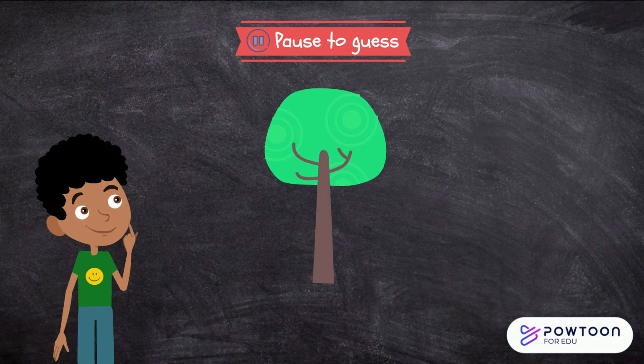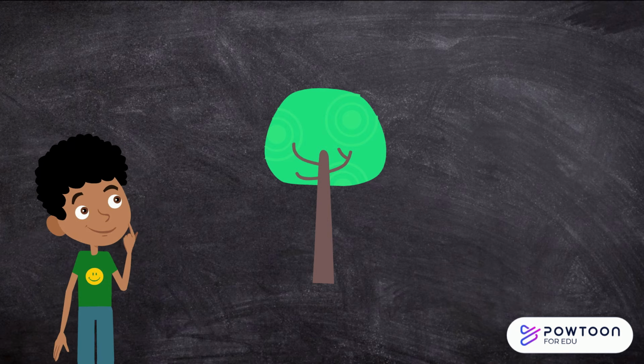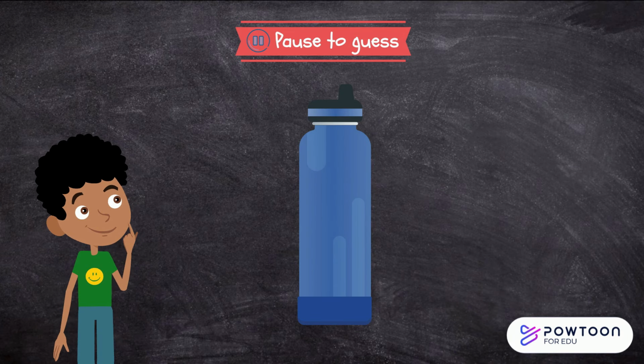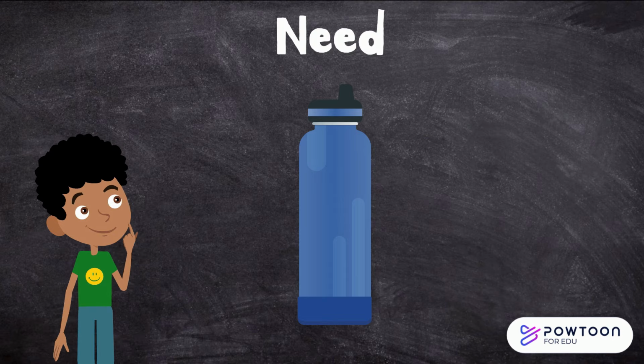Trees. Trees provide food and fresh air to breathe. They are definitely a need. A bottle of water. Yes, you need water to survive, so it's a need.